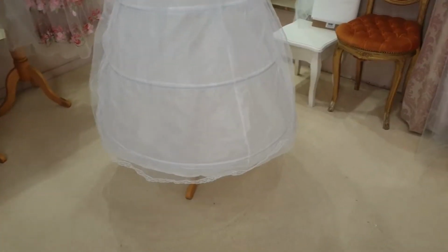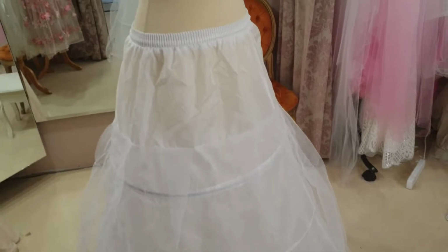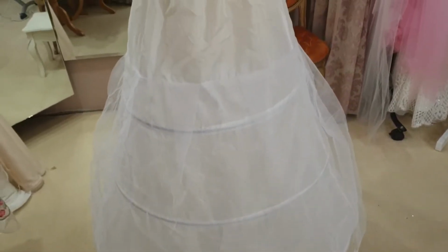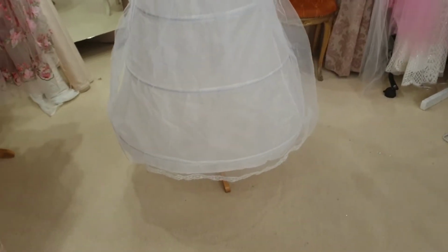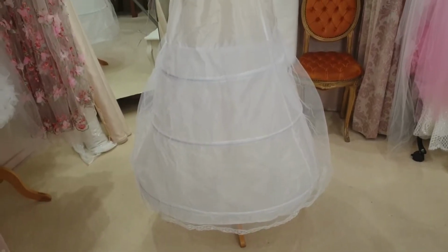So this is the hoop petticoat that I'm going to use underneath this gown. It's got three hoops in it and then a little bit of net over the top and an elasticated waist. It's not too big, it will just hold the bottom of the dress out nicely, sort of in a similar shape to how I've drawn it.